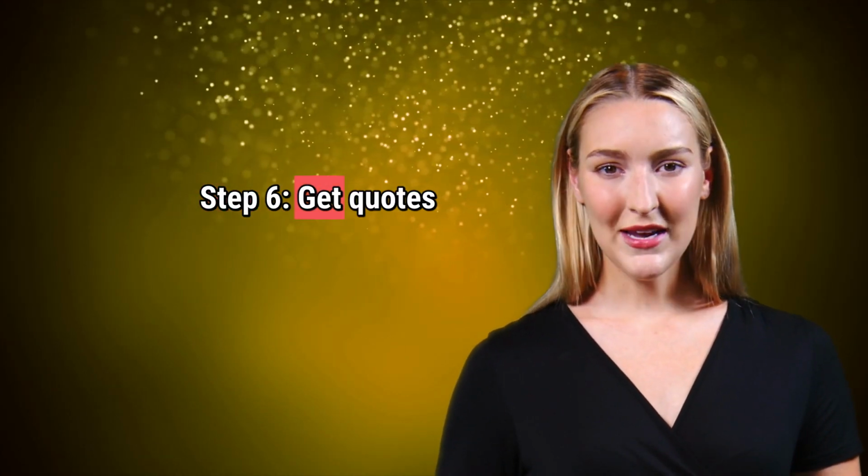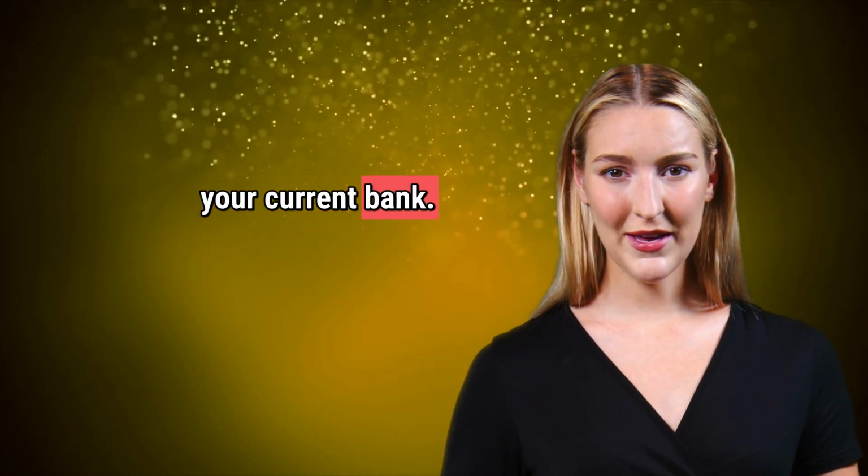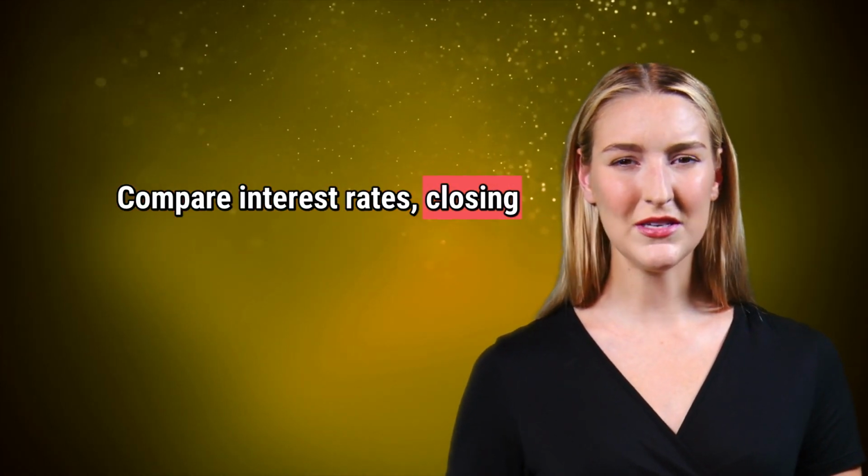Step 6. Get quotes from multiple lenders, including your current bank. Compare interest rates, closing costs, and loan terms to find the best overall deal.